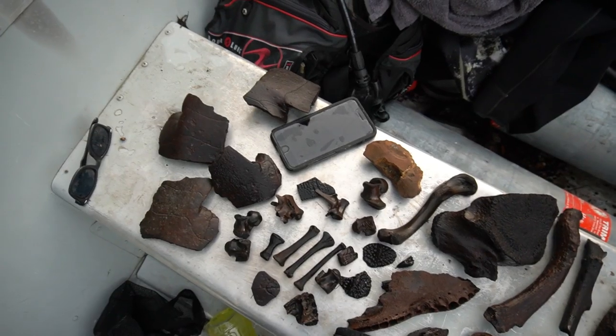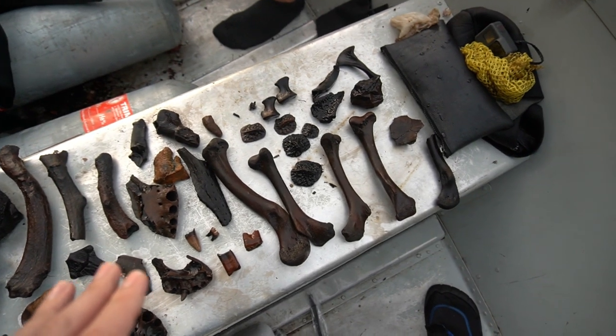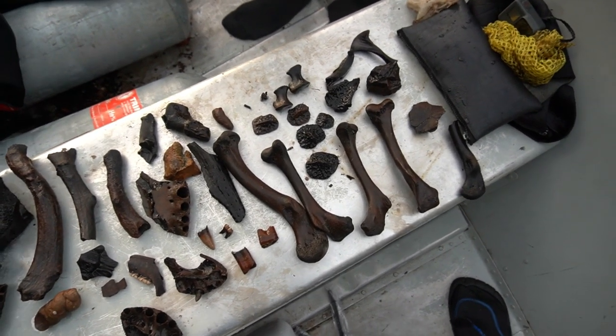All right, we just got up out of the water from scuba diving. I am wore out, but we found some really amazing stuff. So we're gonna get all the fossils laid out and show you here in just a second. All right, we got everything laid out from our dive. We found a ton of incredible fossils. We found an alligator graveyard today.